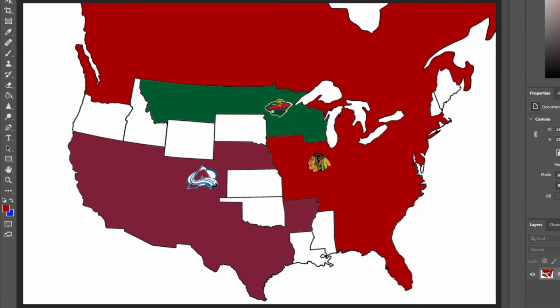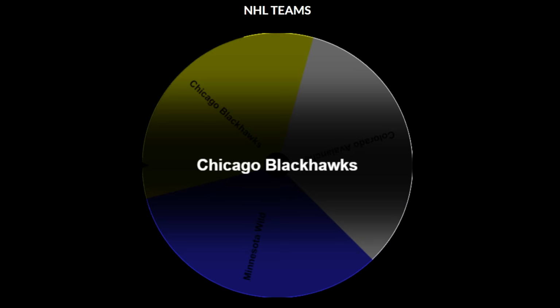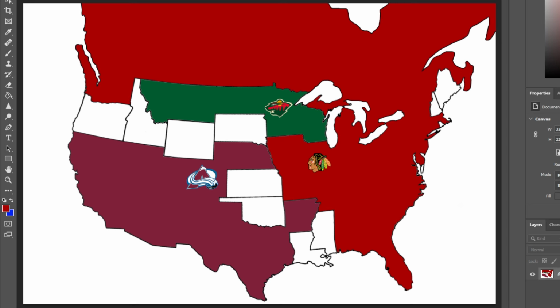We got the Minnesota Wild, the Chicago Blackhawks, and the Colorado Avalanche. Minnesota has done absolutely nothing this entire way, and they've made it to the top 3. You gotta respect it, you really do. Chicago's going to pick up where they just left off in the final round, and they're on the move. They're going to be heading northeast, so Minnesota finally has to get in on the action, and they got to take on the Chicago Blackhawks.